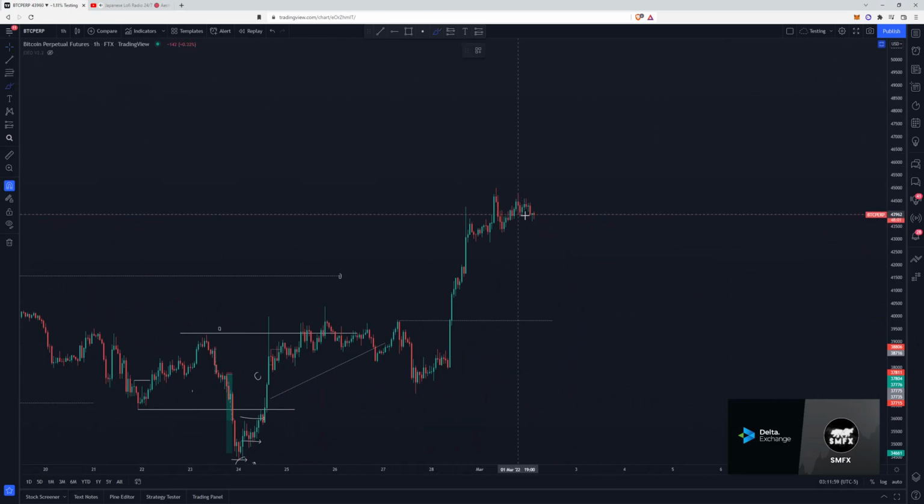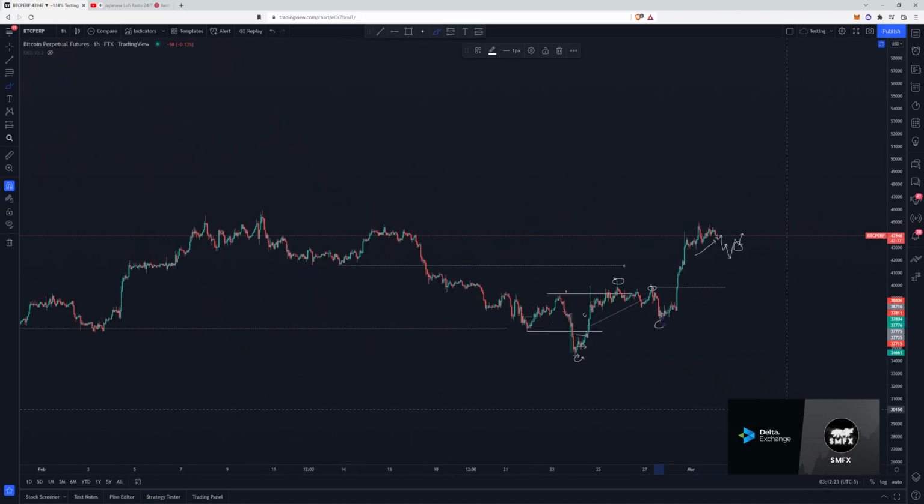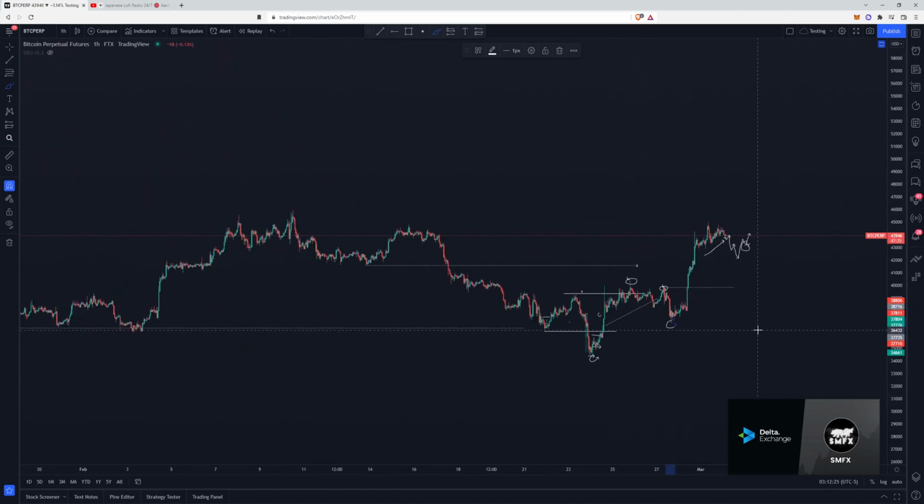Two possibilities today. What I would like to see to get into my long-term positions would be a sweep of all of these lows, so something like this, followed by some reaccumulation. Once I get that, then I'll look to get long. If we don't get the reaccumulation right after taking these lows, then the next level that price needs to hold is here or here. If we do break below this low, then I think for sure we are heading much lower to below 30k. But for now, I think we continue up.